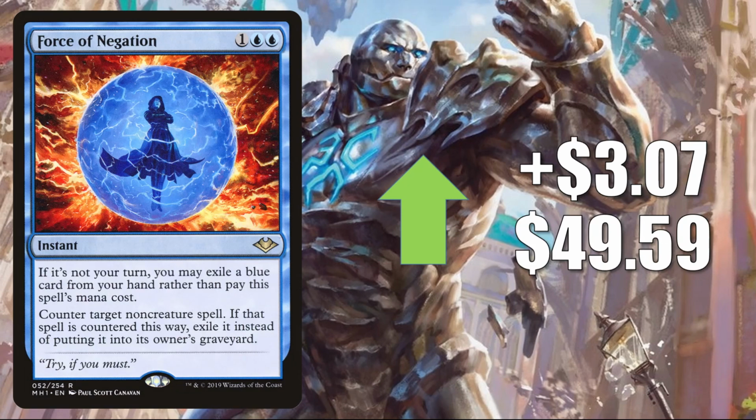Force of Negation, this goes up $3.07 to $49.59. Sees a lot of Commander play, again, especially in competitive builds right now. In Modern, it's in Uro piles, Control builds, and more. Also sees Legacy and Vintage play. And additionally, it did get a mention from the professor this week on Tolarian Community College.